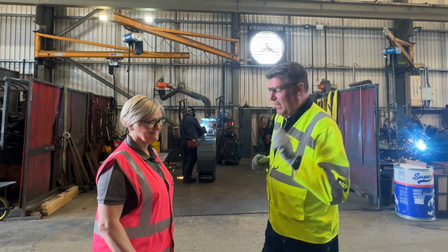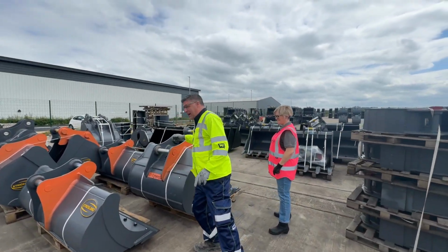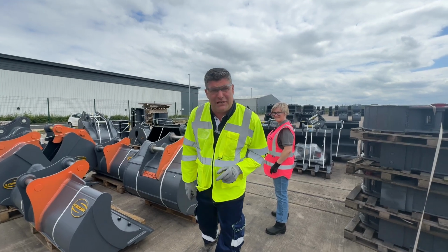Time to go out and see some more. Oh, folks, and this is what we're talking about. Synergy here and a little bit of orange. You can definitely see that one on site.